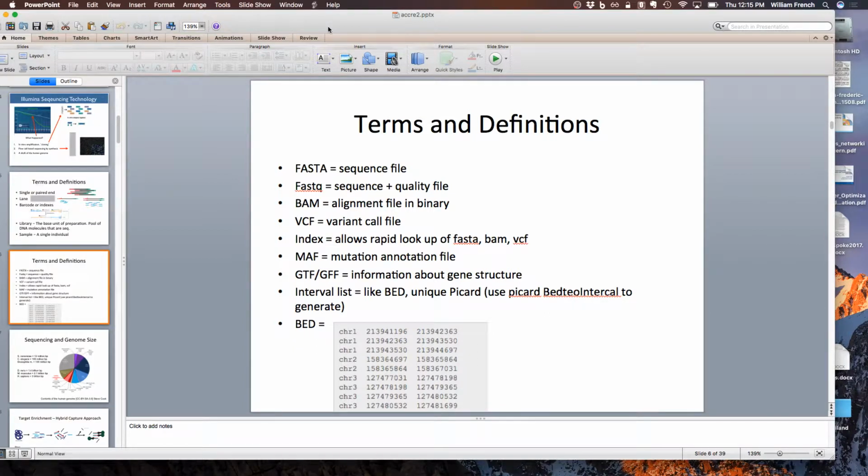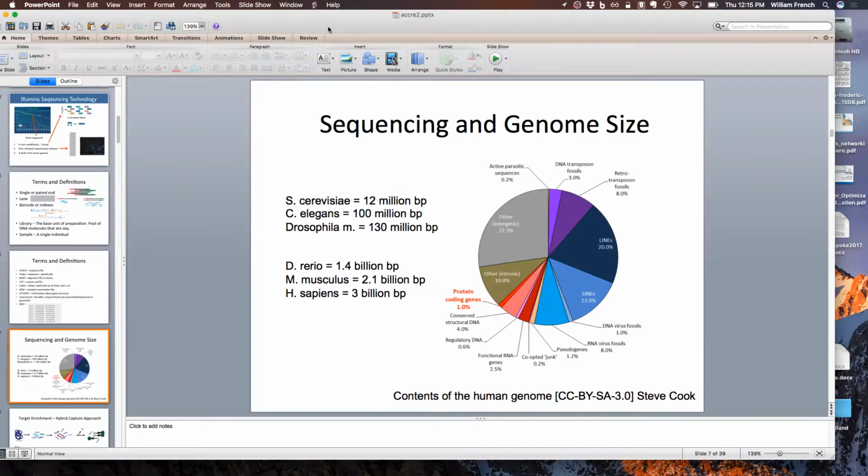Interval files are basically BED files, but they're required for Picard, which we use a lot in our genotyping pipeline. And you can generate those from BED files using Picard BED to interval file. So we have multiple files sometimes that have essentially the same information. All right.